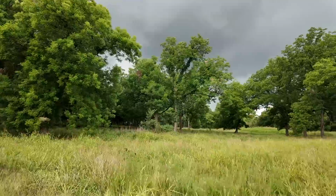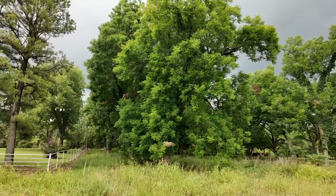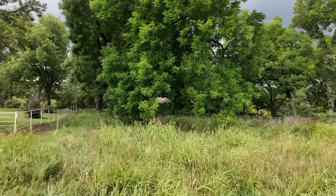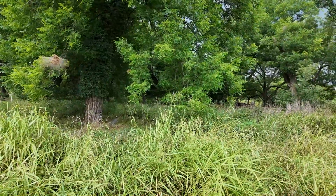There's a pretty blue bird right there. Oh, there's a guinea. Look at that. I already got a guinea on the new property. Let's see what he's doing. I don't know where that come from. I don't know anyone around here that has guineas. Maybe he'll stay here and eat some ticks. I'm not going to bother him.